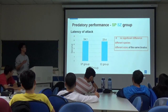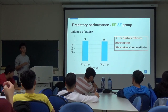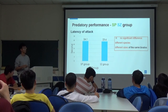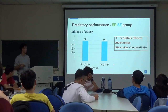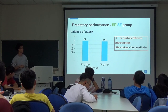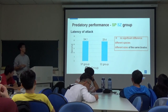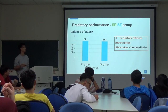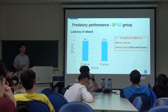So let's see our results, the predatory performance from SP and SD groups. The first is our latency of attack. We can see the x-axis was the different groups, and the y-axis is the time in seconds. This is 24.1 seconds, and this is 23.6 seconds. It shows no significant difference in different species and different sizes of the bivalve.